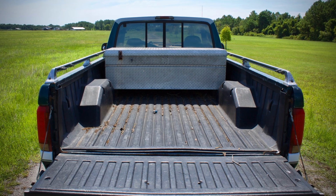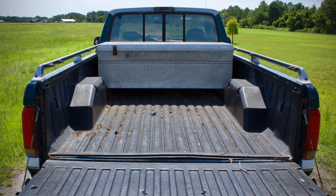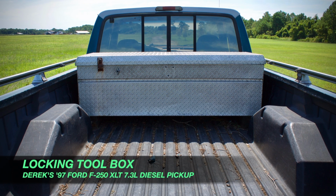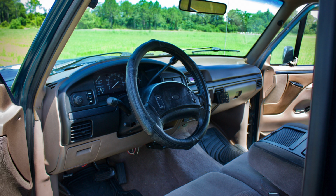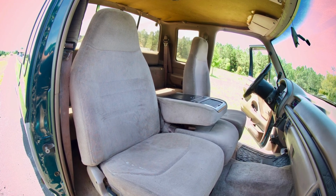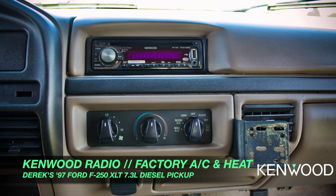The exterior of the truck also features a beautiful bed-lined bed. Good thing about that, you could throw all your tools in the back and it's not going to scratch up that metal. It also features a polished diamond-plated toolbox with a lock on it so you can keep all your valuables safe and secure, whether on your job site or out on the lake. Now, the interior hasn't gone through many changes. However, for 367,000 miles, this truck interior actually looks pretty damn good. Original steering wheel, original gauges. It does have the radio swapped over to a Kenwood digital.